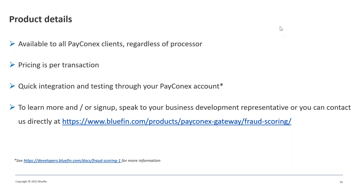Absolutely. And for the product itself, it's actually available now to all PayConex customers, regardless of your processor. It is processor agnostic. It is priced on a per-tran basis, and the integration is relatively quick through your PayConex account. We will do some testing with you upfront to ensure that your normal workflows are working as desired. And to learn more, please reach out to your business development representative or to us via these links that are provided.